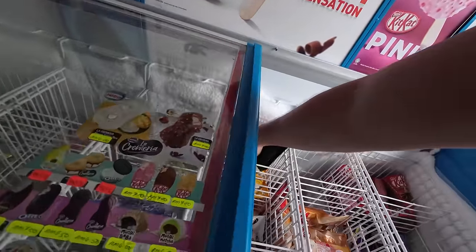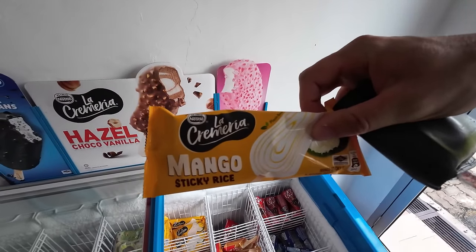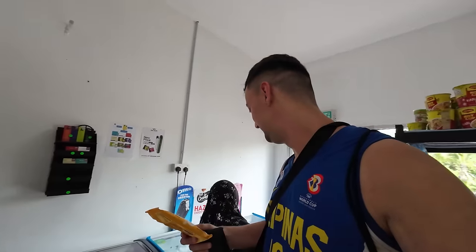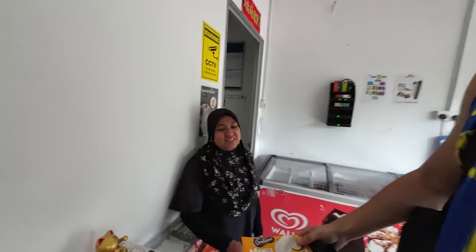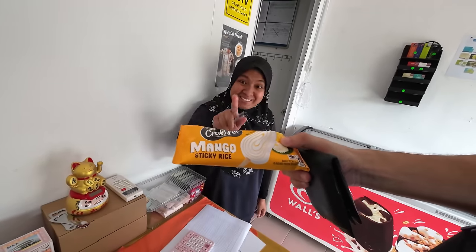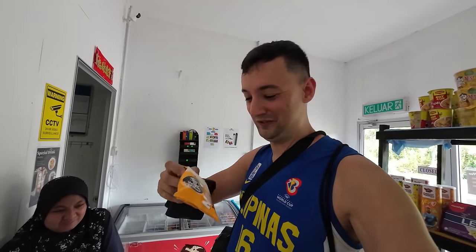Hello. Mango sticky rice ice cream. Have you seen this before? Oh, this is very delicious. Yeah, I tried it yesterday. And it's very good. But I've never seen this before, not even in Thailand. Is it a new ice cream? In Thailand you have mango sticky rice as a dessert, and here you have it as an ice cream. And maybe I will get some more.